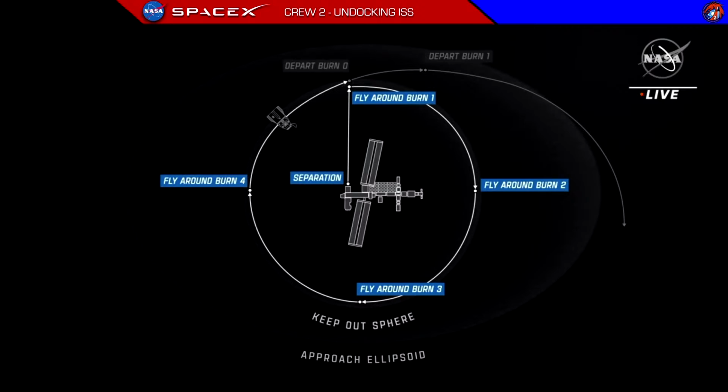This allows for the crew inside, with a perfect window view looking down at the International Space Station, to take digital photographs the entire way around. It's a photographic survey opportunity of the exterior of the International Space Station, allowing the crew to visualize some of the areas of the space station that can't normally be seen by some of the external cameras on board.